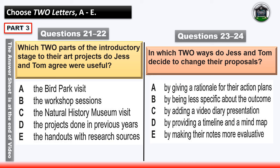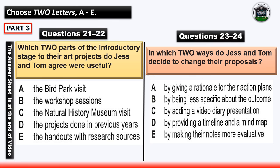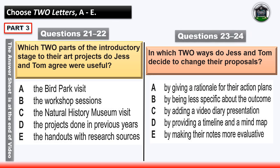Did you do a timeline for the project? Yes, and a mind map. Yeah, so did I. I quite enjoyed that. But it was hard having to explain the basis for my decisions in my action plan. What? You know, give a rationale. I didn't realise we had to do that. Okay, I can add it now.